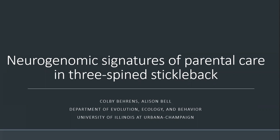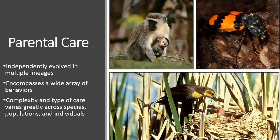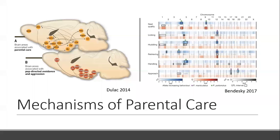Briefly, parental care is independently evolved in multiple different lineages, and it encompasses a wide array of behaviors, as you can see in the examples on the right. The complexity and type of care can vary quite a bit across species, populations, and individuals. It's this variation that makes a trait particularly interesting to try to understand its underlying genetic mechanisms. And these mechanisms have been explored in the past by many different studies.